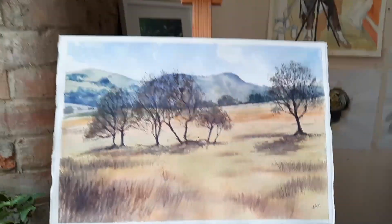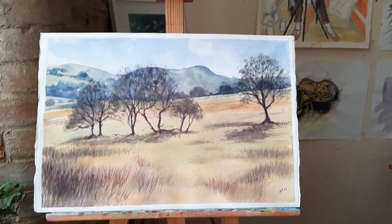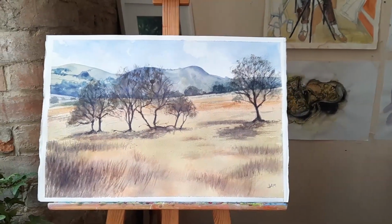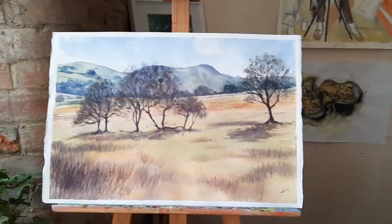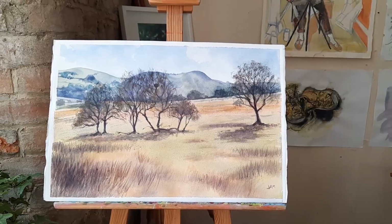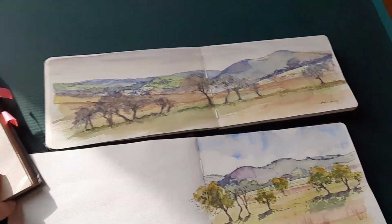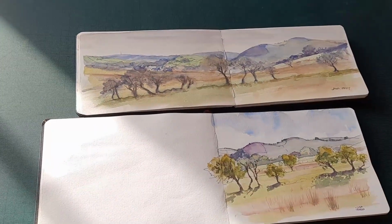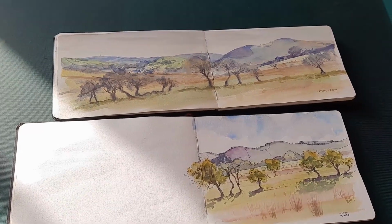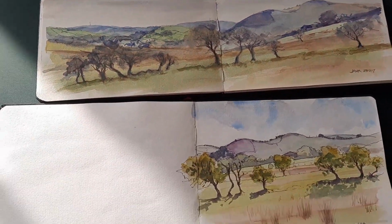This is the finished watercolour painting. It's of a row of hawthorn trees in Castleshaw Valley with Knott Hill in the background. And I have actually sketched this particular row of trees a couple of times before. I've always found it quite fascinating, actually.